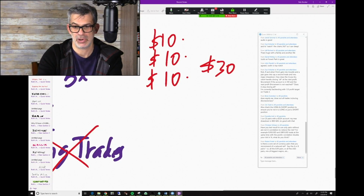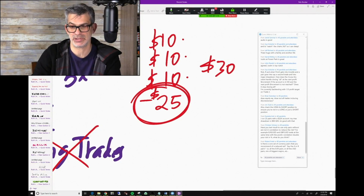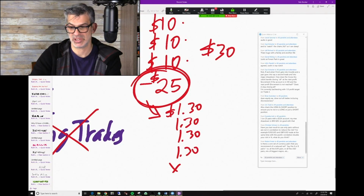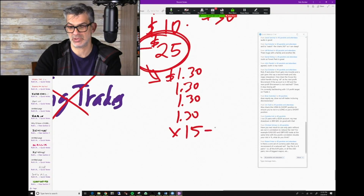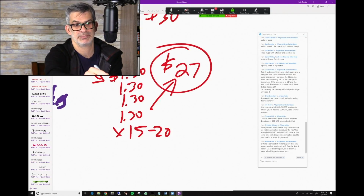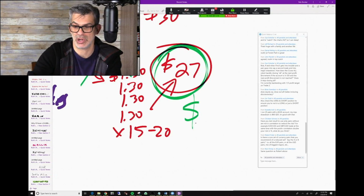The next day, all of a sudden, I got stuck in a euro Swiss trade or something like that. And that trade was down $25. Open loss was $25. And meanwhile, it just kept banking $1.30, $1.30, $1.30, $1.30. Let's say that happened 15 to 20 times. And suddenly, my total profit on all those $1.30 trades was $27 in profit. That means I could close out the loss and still keep $2.